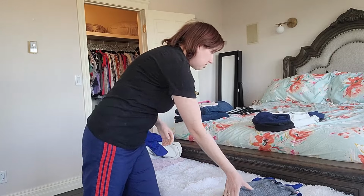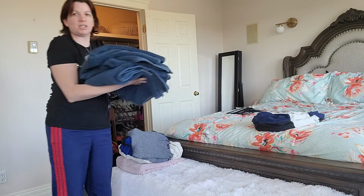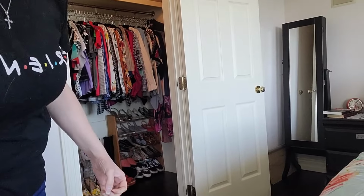And then I've got a pile of laundry here. These ones hang. And then I've got the towels that go in the bathroom. So I'm just going to set these on the counter for now. And then I've got my pile of clothes here that hang.